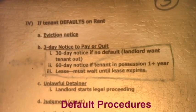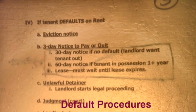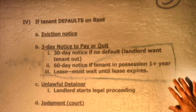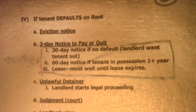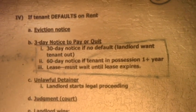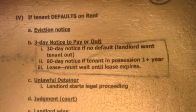Now let's talk about what happens if the tenant, the lessee, defaults on his rent. What is the procedure that the lessor, the landlord, has to go through? Now, here it is. This is when the tenant defaults on the rent. Now here is a procedural thing, and your job is to know the names of these legal terminology. First of all, the landlord gives an eviction notice, and then he gives a 3-day notice, pay or quit. Okay?